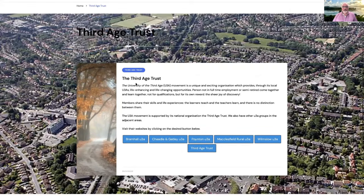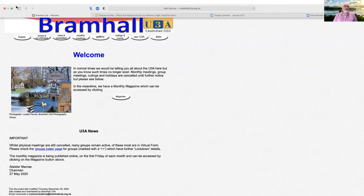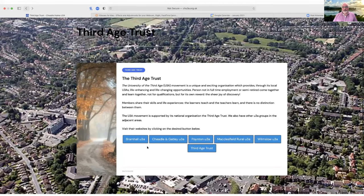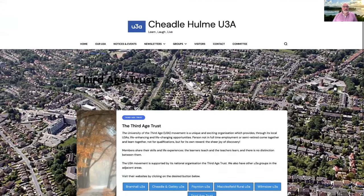We've got an area for the Third Age Trust to tell us what the U3A is about. I've also linked in the local groups and their website, so you can click on one of these and go to one of the other groups' websites to see if they've got something different on offer, and also the Third Age Trust website as well. That's also on there.